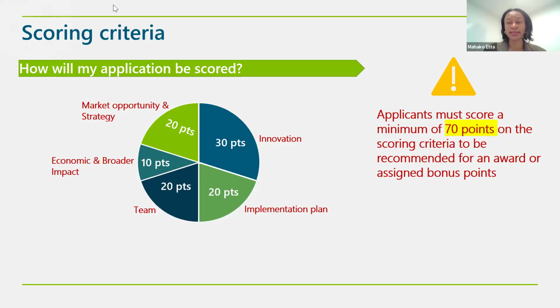Economic and broader impact. This is a clean tech seed grant. We are looking to support companies that are really addressing a variety of clean energy challenges. So we'll be looking to see what the community impact is, whether it's environmental impact or health impact of your technology. Market opportunity and strategy.